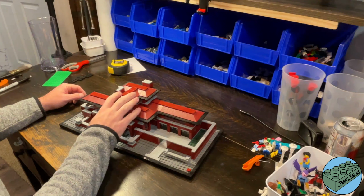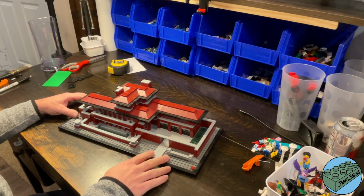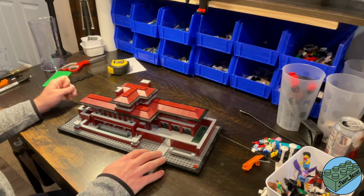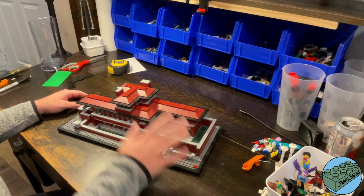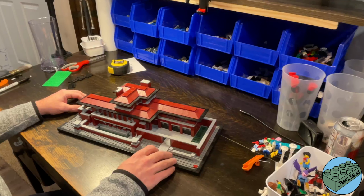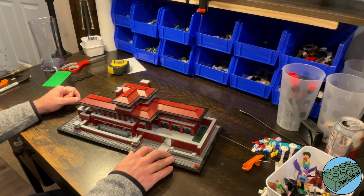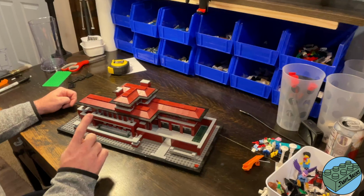Okay, so I talked about my love of the architecture line and the not skylines. This is the Robie House. This is a very hard to get set. And I bought this recently, and it was shipped to me built. If you trust your seller to ship it to you built, there are some situations where that is highly advantageous. And this specific set is one of those.